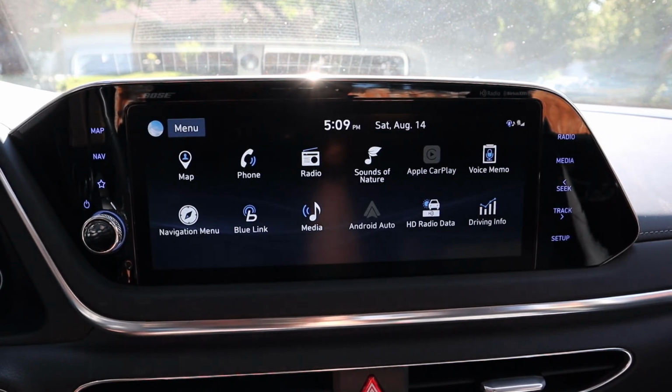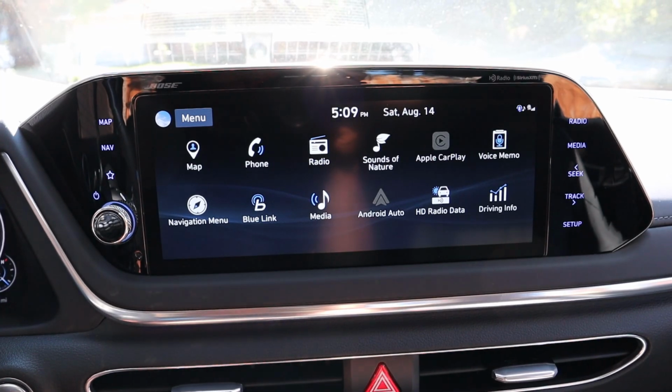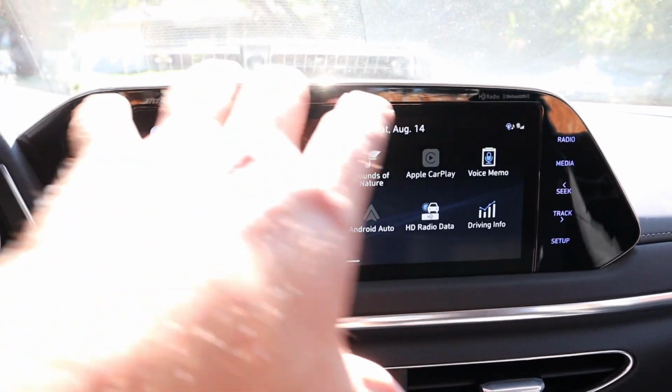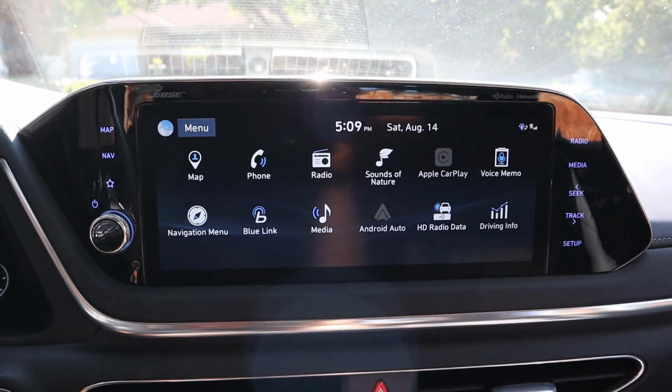As for the rest of the infotainment system, response time's great. It has Apple CarPlay, has Android Auto. I've just been using the Bluetooth because, well, I'm lazy and didn't want to bring a cord in. But anyways, really good infotainment system, really easy to use. I feel like the screen's nicely integrated here into the dash as well, and no complaints from me.